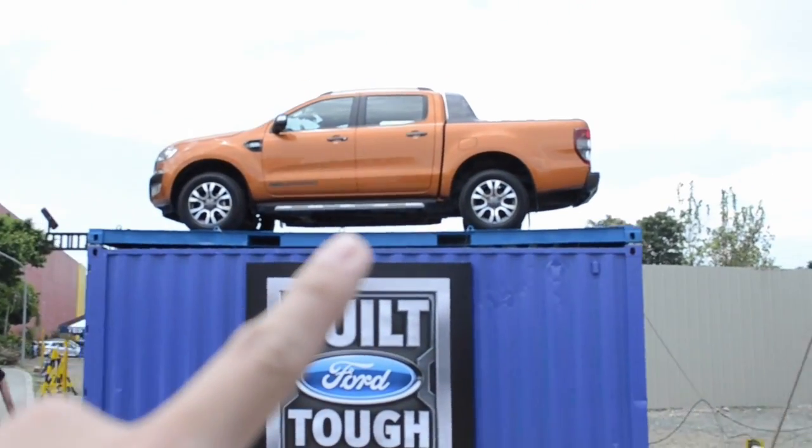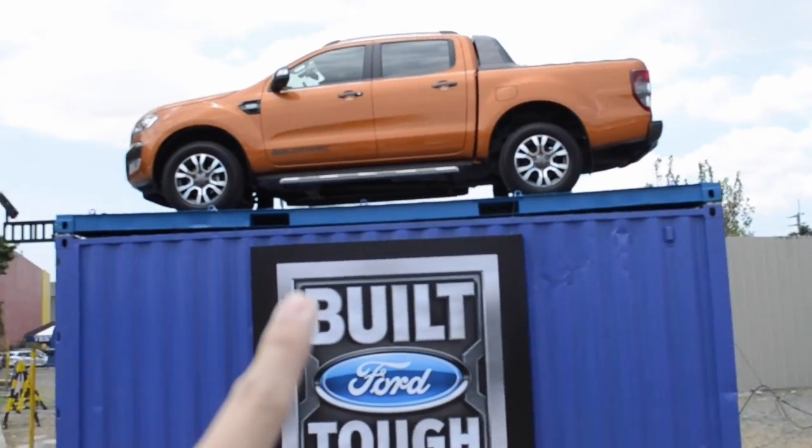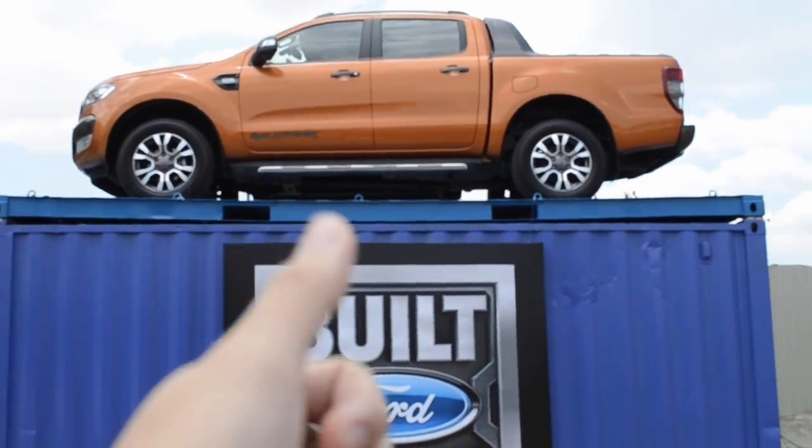Damn. Guys, check it out. They put a truck up in that crate. Nice one, Ford.